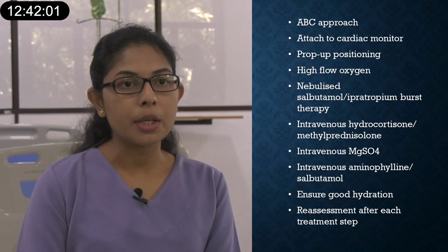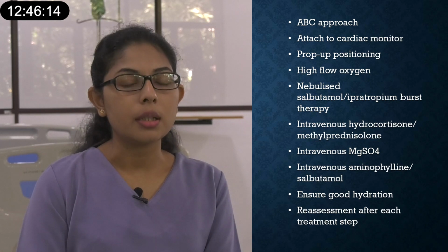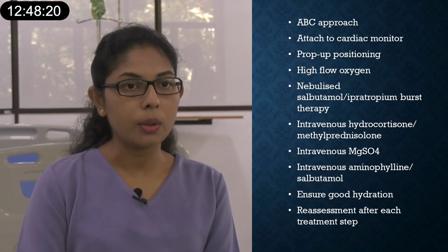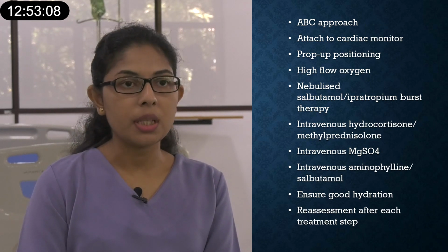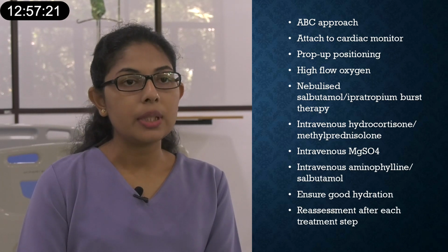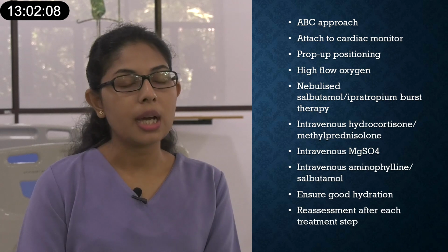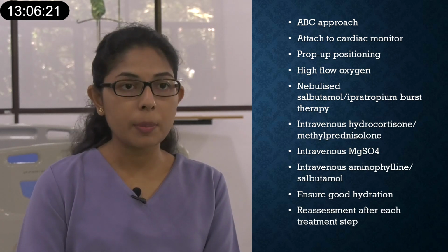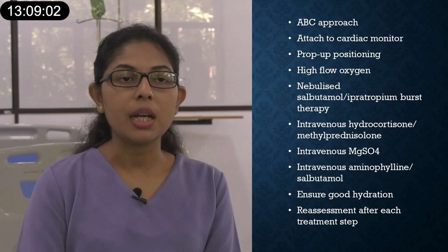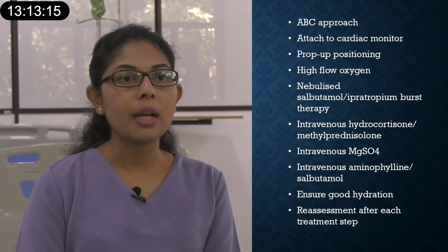Then I will proceed to back-to-back nebulization with inhaled salbutamol, to which I can also add ipratropium. Then I will assess the baby every 20 minutes and continue until 1 hour. Then I will again assess the baby. If the condition has still not improved, then I will start oral prednisolone if the baby is capable of taking oral medication, and if not, I will start IV hydrocortisone. Then again I will assess the baby.